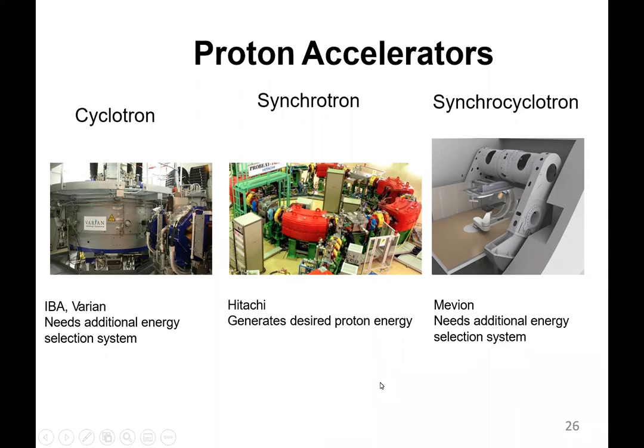The next one is the synchrocyclotron, which is the Mevion machine. What they did was attach the cyclotron to the gantry, so it is a compact kind of machine that does not require a very large area. You have only one room for treatment, just like conventional machines. The cyclotron is attached to the gantry itself, so as the gantry moves, the cyclotron moves. That's the Mevion machine.